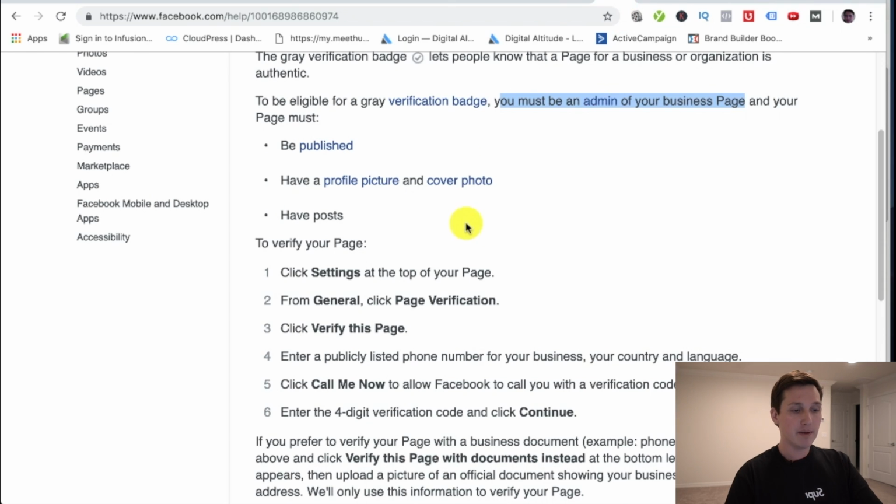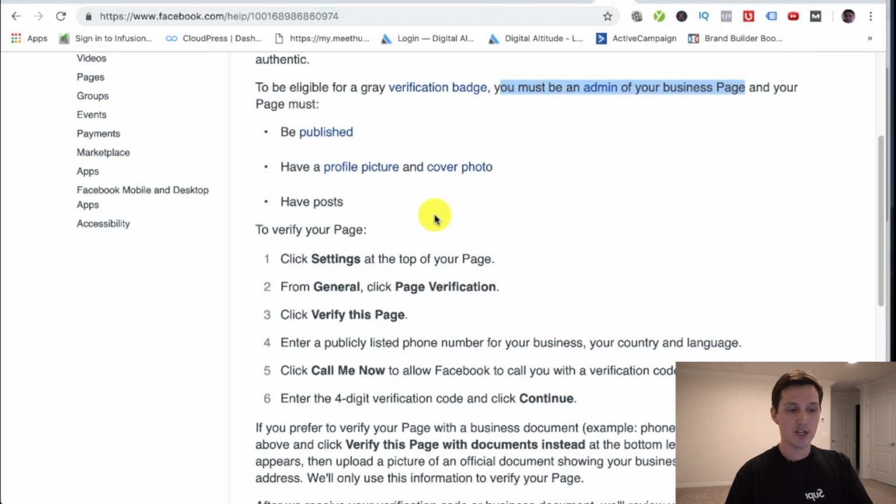But anyways, once you're admin, all you need to do is go into their page, click on settings, click general, and click page verification, and that's it. They'll give them a call with the verification code and they'll be verified. And a lot of people say, well, why wouldn't they just do it themselves? Well, they're busy running their business. They haven't done it yet. They obviously don't know how to do it. So you can build some goodwill by just helping them out with that.